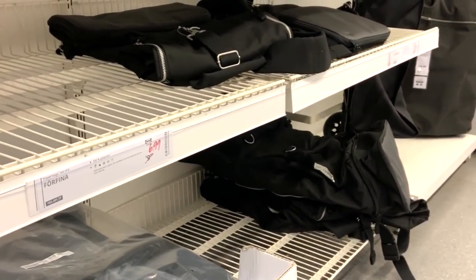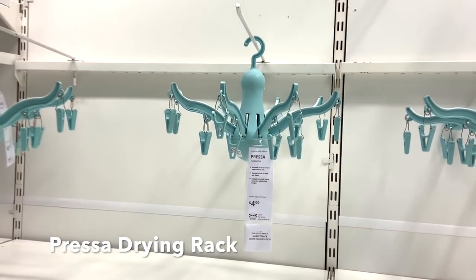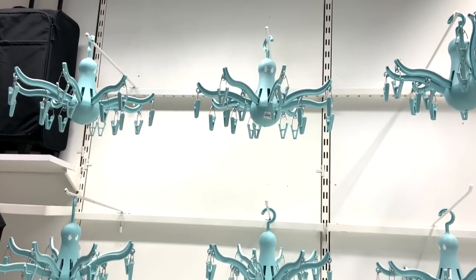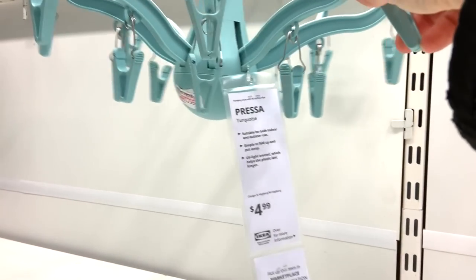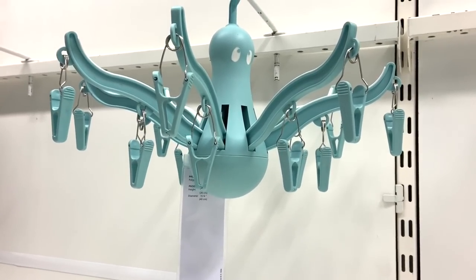Now, this might look a little bit unusual, but I was thinking this Pressa drying rack would be great for drying pieces within your craft space. Can you imagine hanging tags or other things that you need to dry or display even? I think this would be a super cute way to do it.